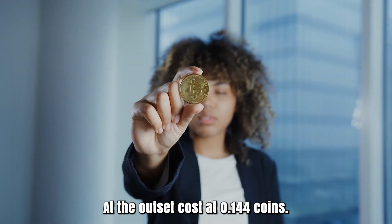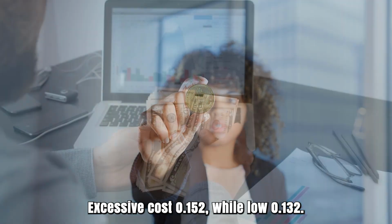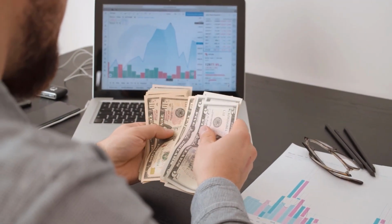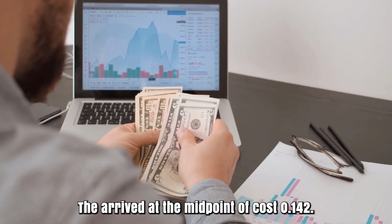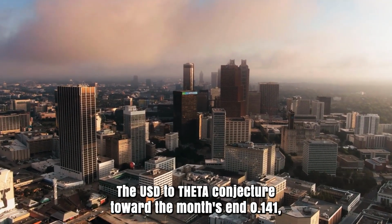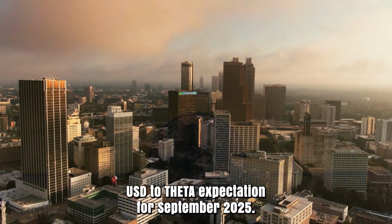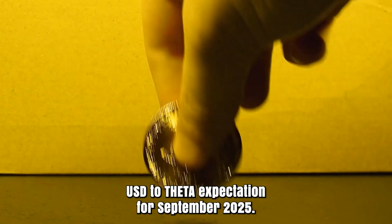Dollar to Theta conjecture for August 2025. At the outset, cost at 144 coins. Excessive costs on 152, while lows on 132. The arrived at midpoint of costs on 142. The ICE to Theta conjecture toward the month's ends on 141. Change for August 2.1%.